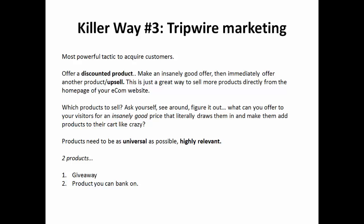For example, find two products. One you can give away, which is a giveaway. One you can make a decent profit on and bank on, and offer this up in a one-two combo type approach. If you can get people to take action on the front of your website with an insanely good offer, then offer them a product that makes the whole acquisition strategy pay for itself. This is a very powerful way to get more people buying from your e-commerce website and building that customer base.